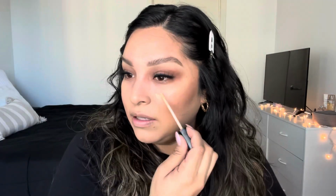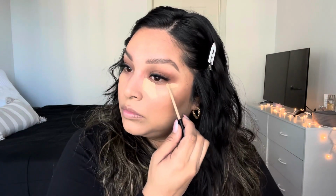Concealer, we're gonna use Maybelline Fit Me. I've got shade 25 and shade 10. I'm just gonna do a mix of both of these shades to highlight and conceal. This concealer, to me, blends very, very well. But I like to just do one side at a time because I don't like when it gets dry.